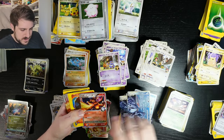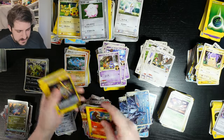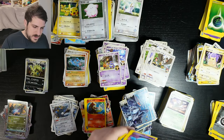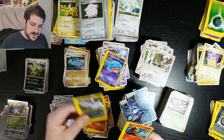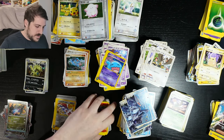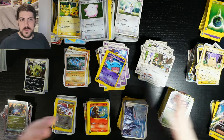Lugia Legends, other Charizard level X. Oh, 10 more Charizard level X, Rocket's Entei. Some people might look at these cards and think this is impressive, but this is actually really bad because I have so many cards that I just haven't been able to sell, or even work through.